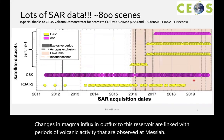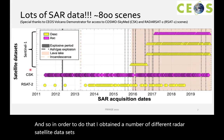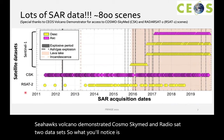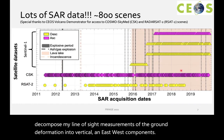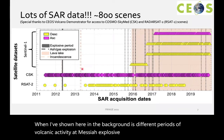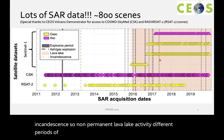In order to do that, I obtained a number of different radar satellite data sets, namely Sentinel-1, and then through the CEOS volcano demonstrator, COSMO-SkyMed and RADARSAT-2 data sets. What you'll notice is a combination of descending and ascending data sets, which means I can decompose my line of sight measurements of the ground deformation into vertical and east-west components. What I've shown here in the background is different periods of volcanic activity at Masaya: explosive periods, periods of incandescence, so non-permanent lava lake activity, different periods of small explosive eruptions, and then the period of the persistent lava lake.